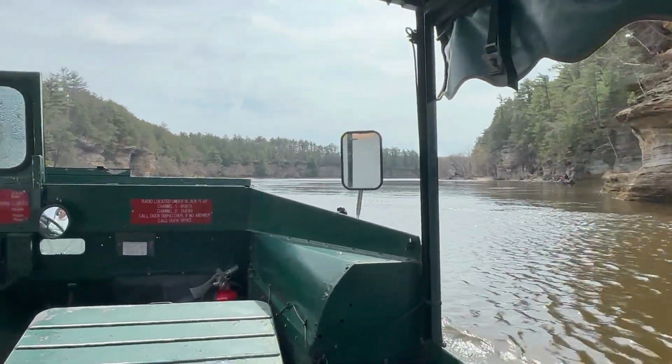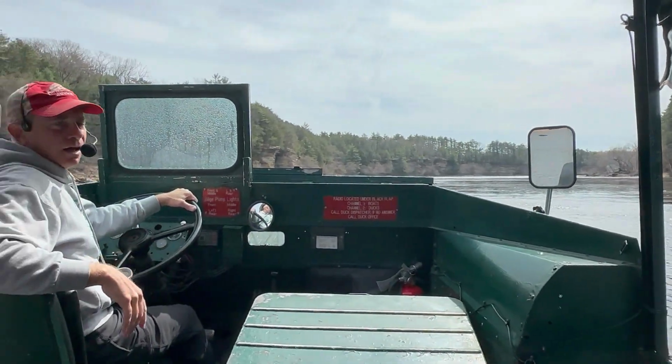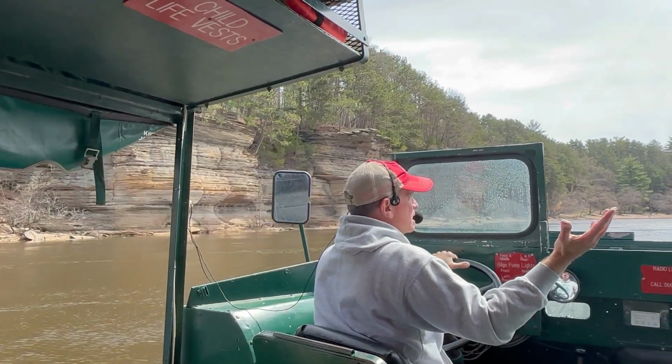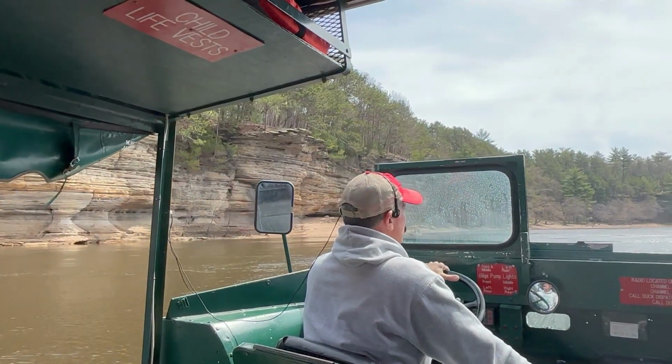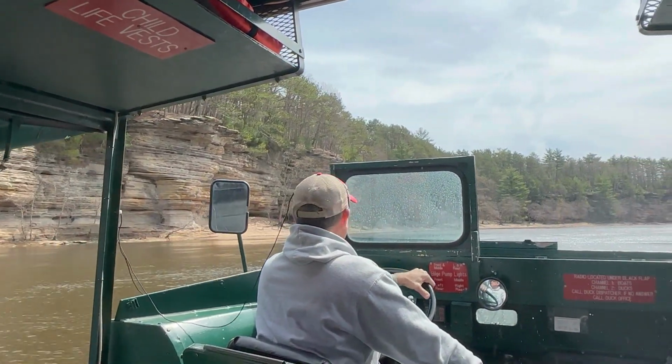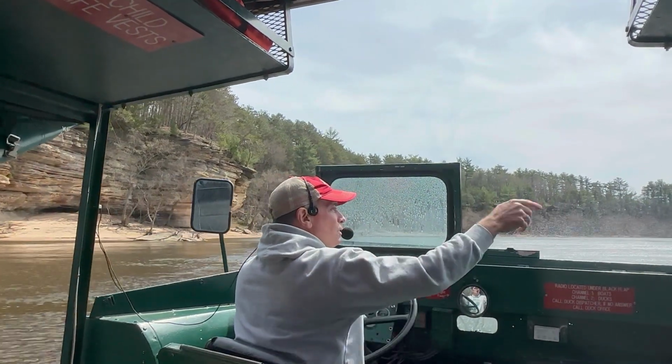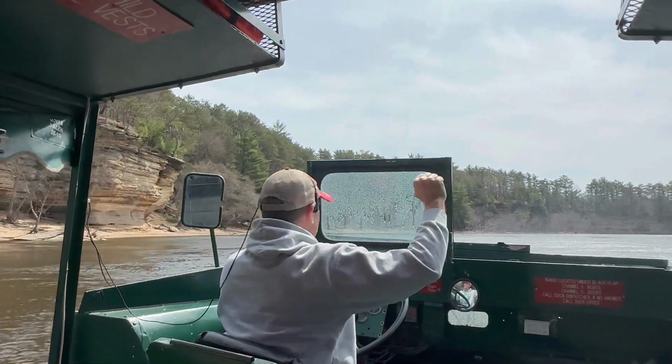Right here underneath us. No. Oh, just throw out a number. This sandstone will crumble fairly easily. The other reason is that it is very porous, so it's able to retain moisture in this rock, allowing all quick dwellers.